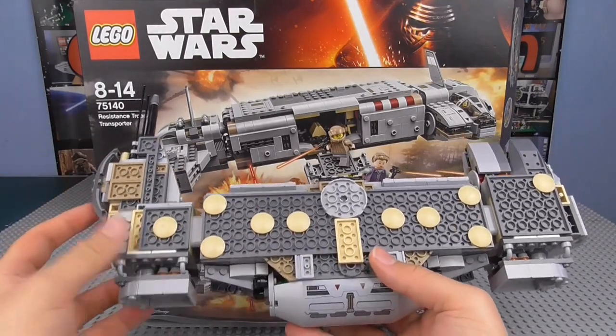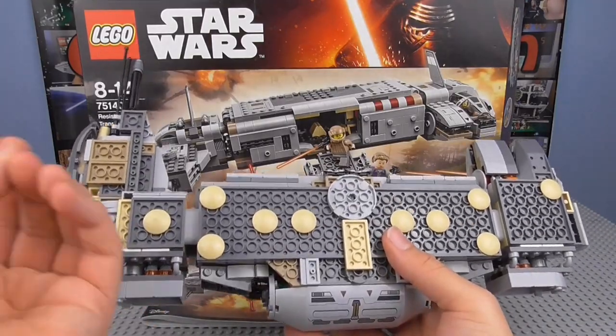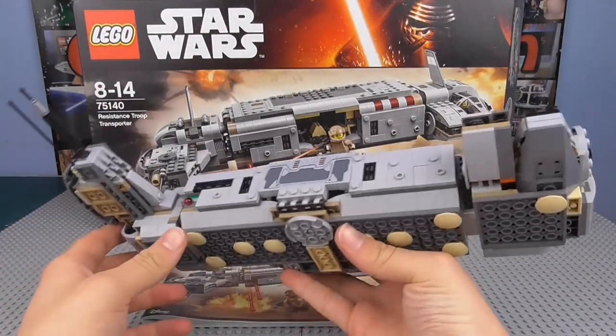I'm sorry, I don't know. I'm not a Bricklinker. Is that a thing? A Bricklinker? I don't really know the specific names of every piece. Still, a lot of these pieces don't make any sense whatsoever, because I'm pretty sure this is meant to fly.